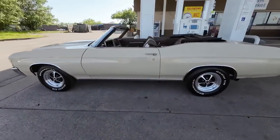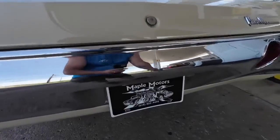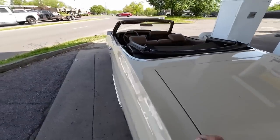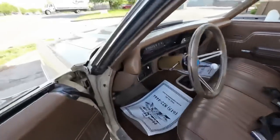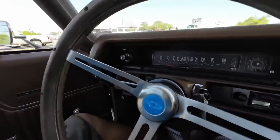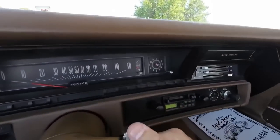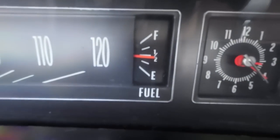All right, got some fuel in this ride, about $20. Premium 93. Man, it's a great cruiser. Let's get on out of here. I bet the gas gauge works. I haven't tried it yet, but we're about to. Yeah, it's coming on up. Got some fuel now. Let's hit the road.